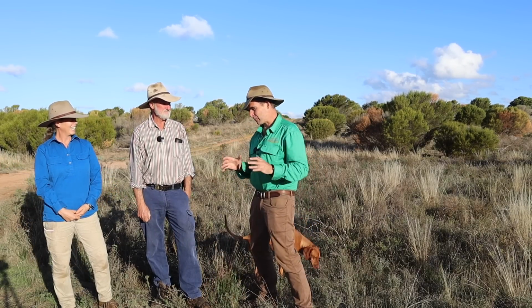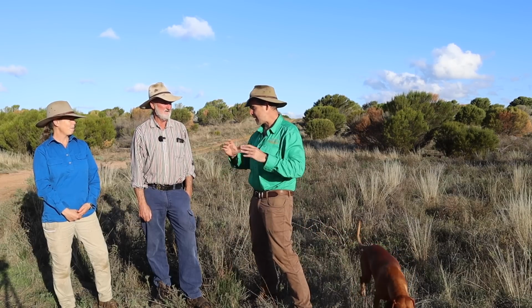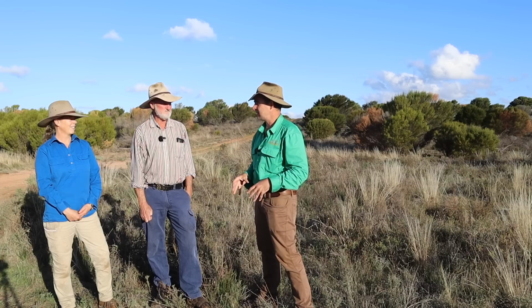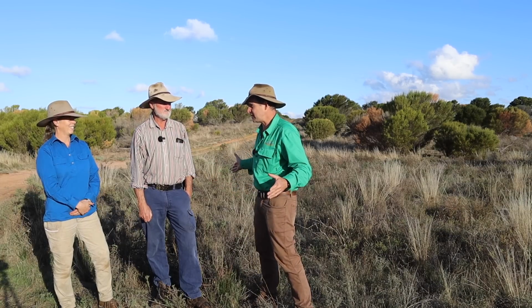So you took hold of a property that couldn't any longer be used to farm. Like it had run out of guts, it had run out of puff. Absolutely. And we can see from the original photographs in this very location that there wasn't much that could be done. Sand. It's basically just sand.